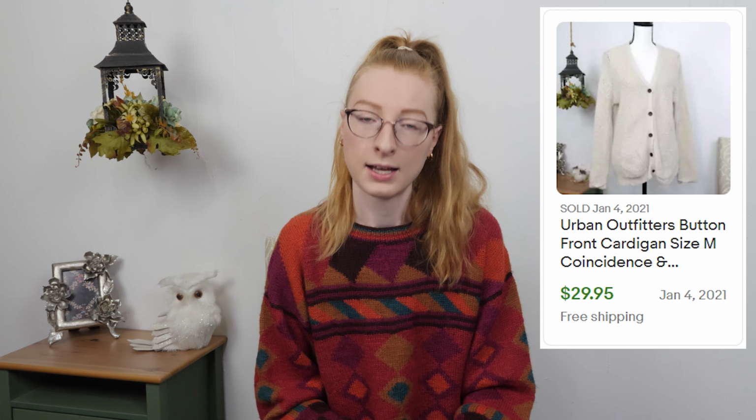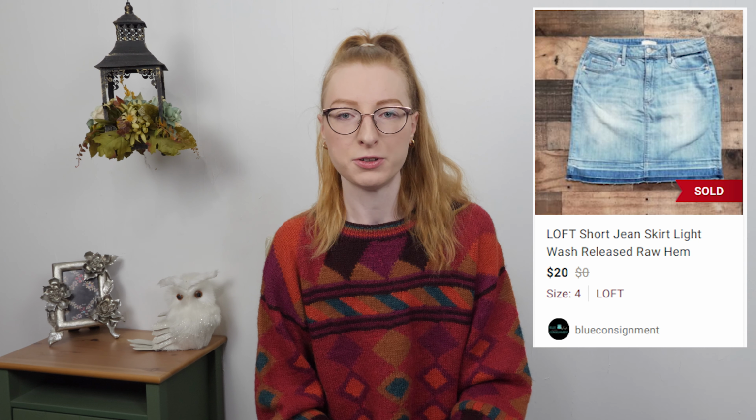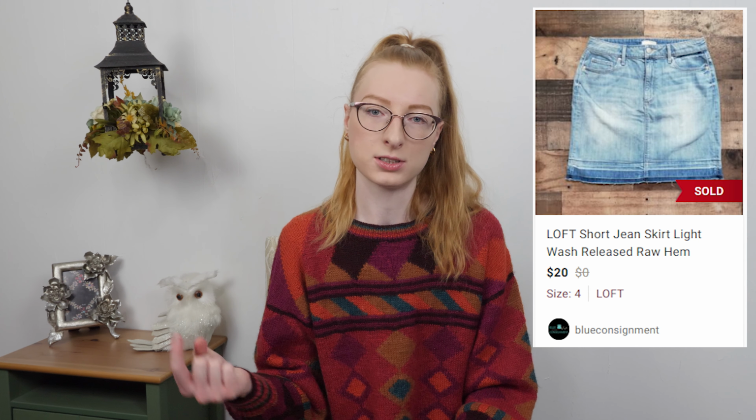The next thing to sell was a Loft light wash denim pencil skirt in a size 4. It sold on Poshmark for $20, and after Poshmark fees I made $16. It took 165 days to sell. I for some reason paid full price for this at a Goodwill. That was a mistake. I think it was because of the released hem on the skirt.